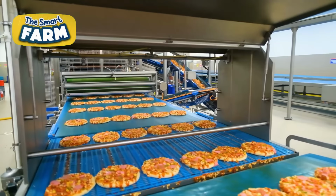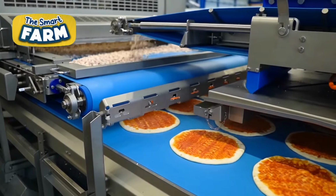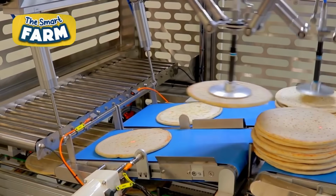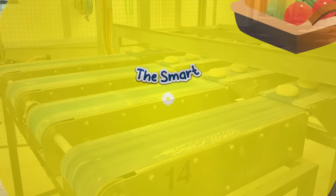In our consumer-driven world, automated factories churn out thousands of frozen pizzas daily, showcasing incredible efficiency, crucial for meeting market demands.